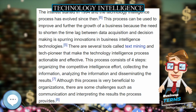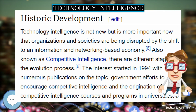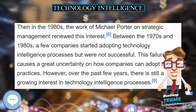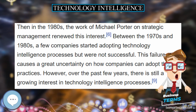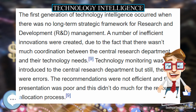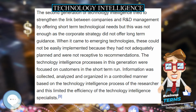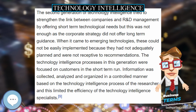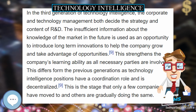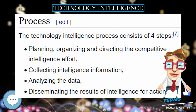These tools are mostly used to provide numerous possibilities of future technologies and not necessarily predict the future. The scenarios that the tools provide are pivotal in the technology intelligence process. Scenario planning is also a part of the technology intelligence process. It improves the decision-making process and creates images of how the future might evolve, which allows companies to take advantage of opportunities to grow. These scenarios can also identify possible threats.